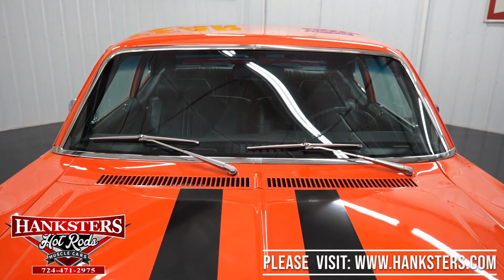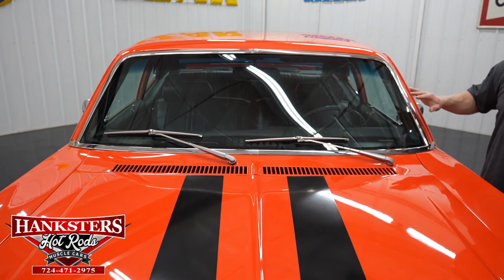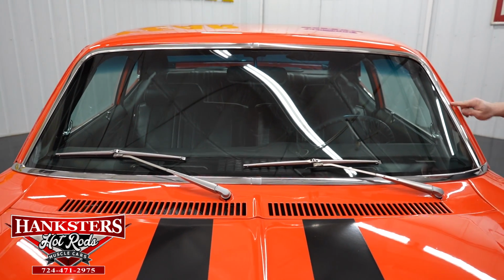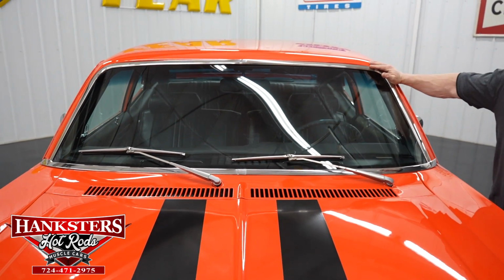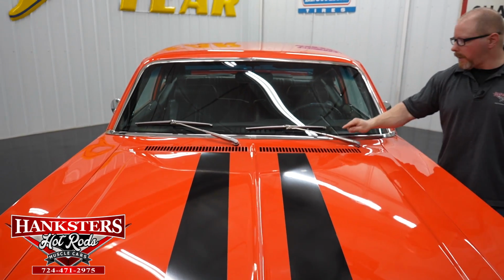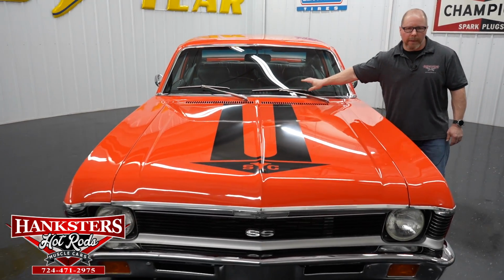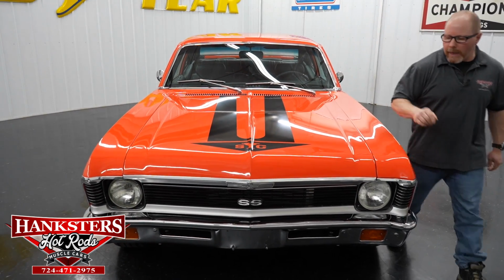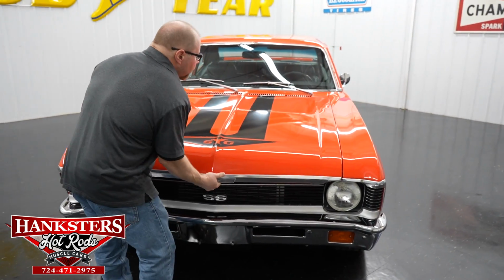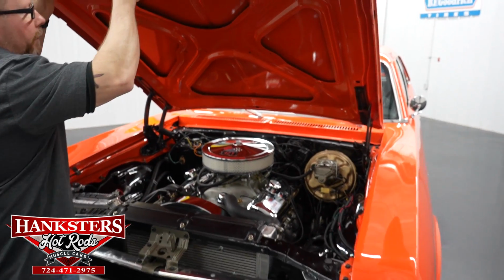Nice black decals there. The windshield itself, no chips or cracks on that windshield. All of your trim work, your bright work here, all in great shape, all attached good and secure as it should be, with no dents or dings. And again, nice set of wiper arms and a good set of wiper blades for the car. Now we'll come around and we'll get the hood open, that way we can go over the power plant on this vehicle.